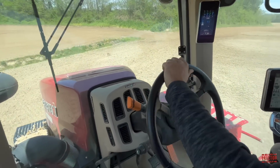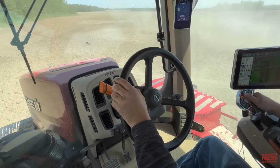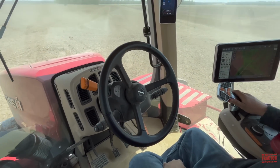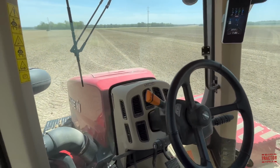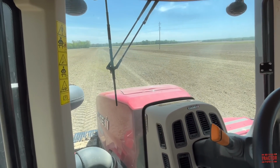And as the tractor turns around, the farmer steers it into the next pass, and then auto steer with a click of a button takes over, and it's making another perfect run across the field, getting the seedbed ready for corn planting.